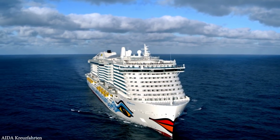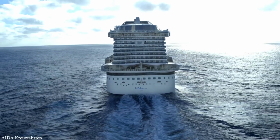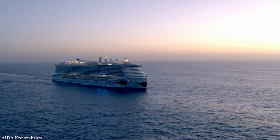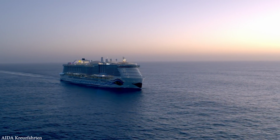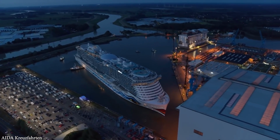Delivered in December of 2018, it was the world's first cruise ship that could be solely powered by liquefied natural gas, which is now becoming more common because of the reduced emissions that are released by using that fuel. Some regions around the world, including Europe, will only permit new vessels to enter their waters if they've been built with green credentials, and the AIDA Nova was seen as proof that this is fully possible.